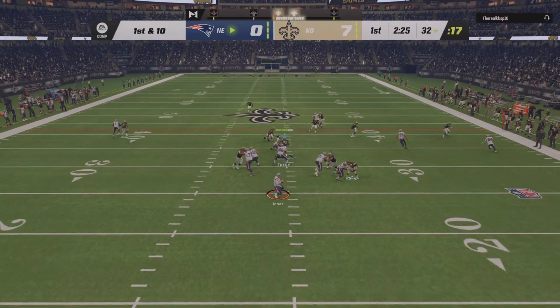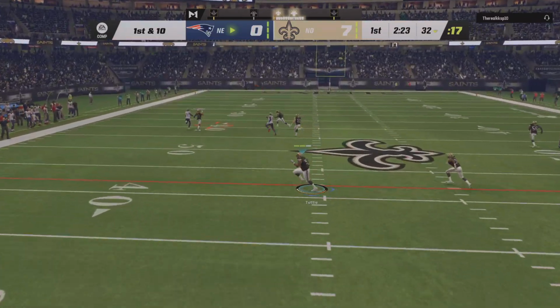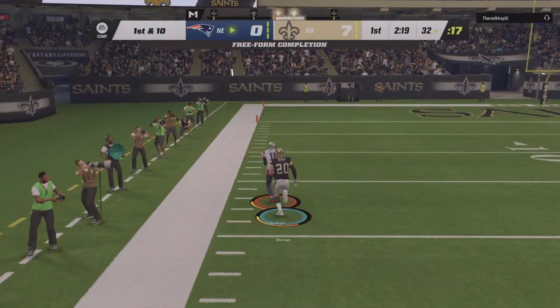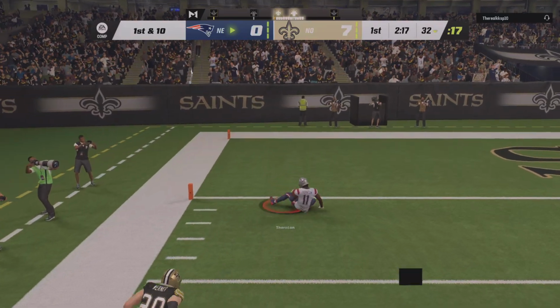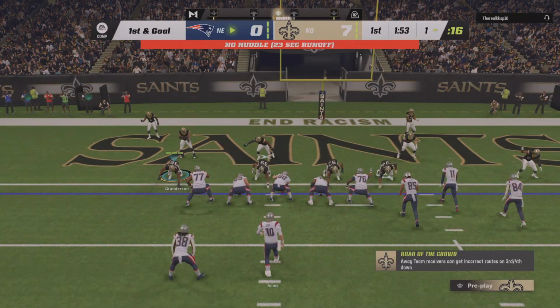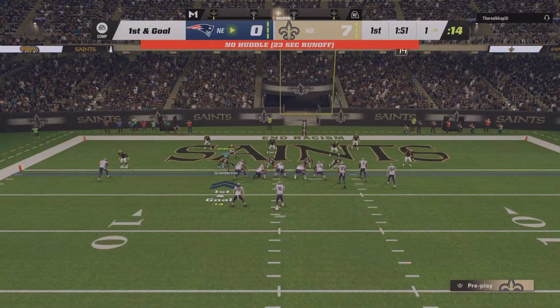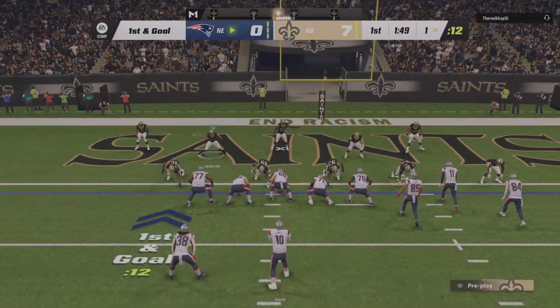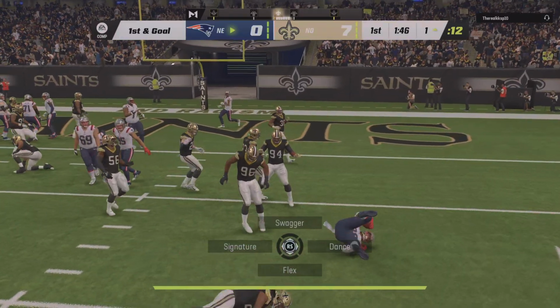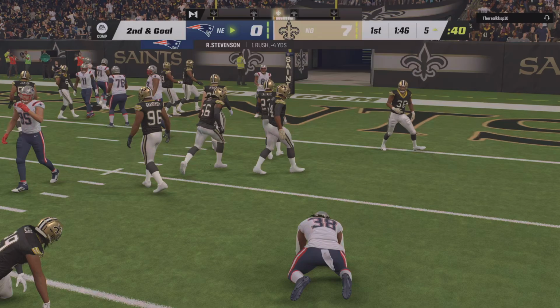Now Jones. He's got him in. Complete. A big play there for New England. 67 yards. First and goal, and a chance to get that initial touchdown right back. Here's Stevenson. And he is going to lose yardage here.